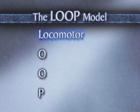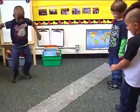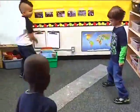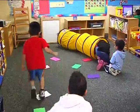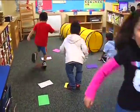So locomotor skills. Locomotor skills are moving from point A to point B. For some children, it's walking. For others, it's running, jumping, skipping, galloping. Jumping could be a vertical jump up, or it could be a horizontal jump forward. Hopping, we remember the difference between hopping and jumping is that hopping is 1 foot and jumping incorporates 2 feet.